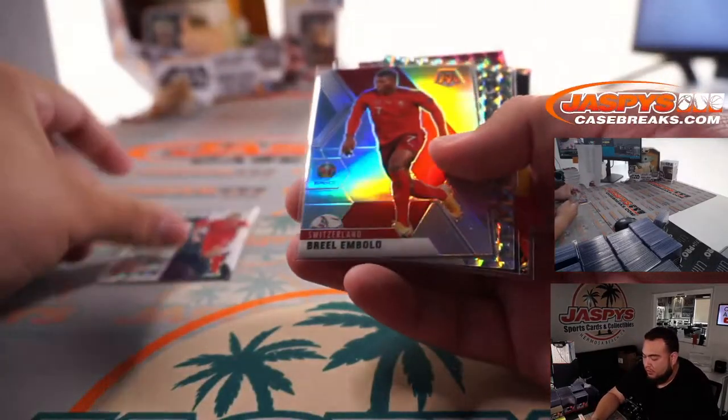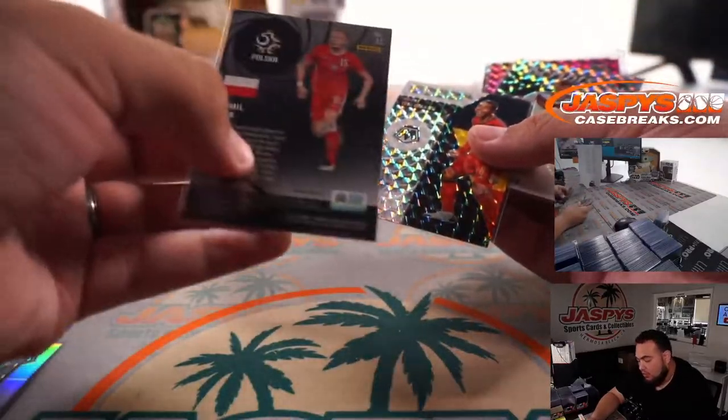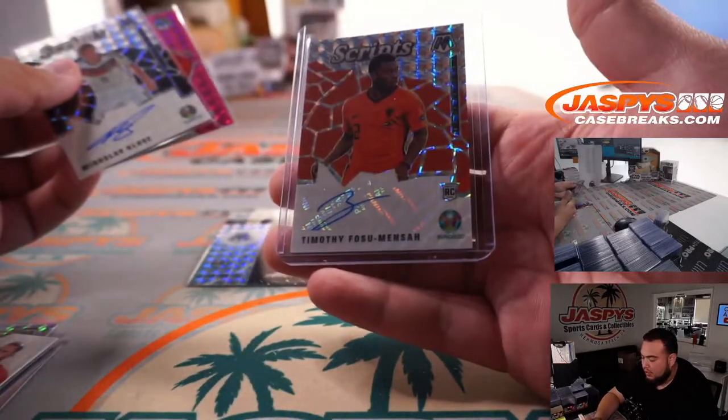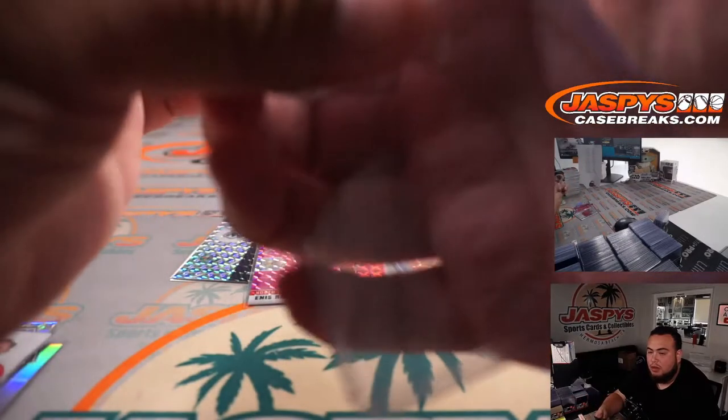There you go, guys. So this is out of 25. Actually, sorry. This one was out of 25. Klose, Barty, and Mensah. So there you go, guys. That was a Mosaic UEFA Euro Soccer Hobby.